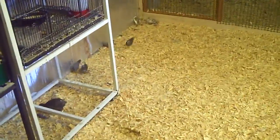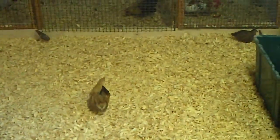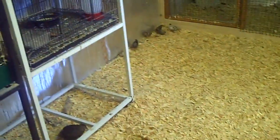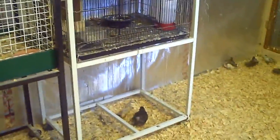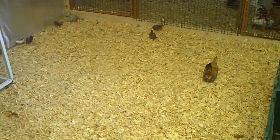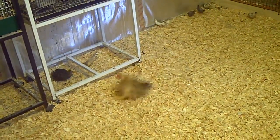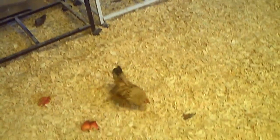Alright. Hope I don't step on it. Hope I don't step on anybody. Hey, Gordy. Leave him alone. Gordy, stop. Go on, little girl. Go enjoy yourself. Where is she? There she is. Not sure if Gordy's playing or being mean. One just went back in there. Oh, actually he's kind of playing. Because he likes to play with the baby chicks. He's like, they're hyper. I want to be hyper too.